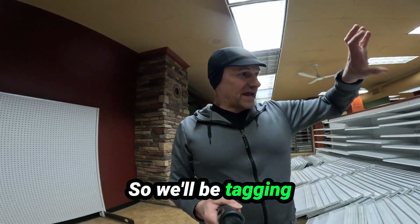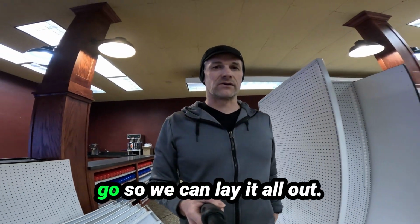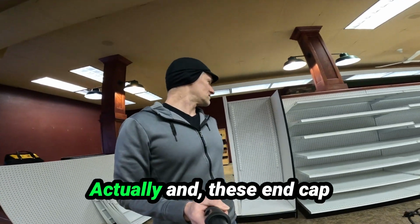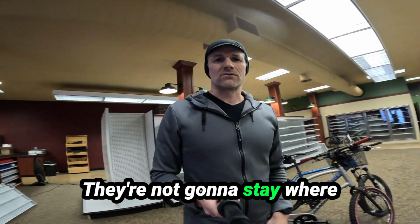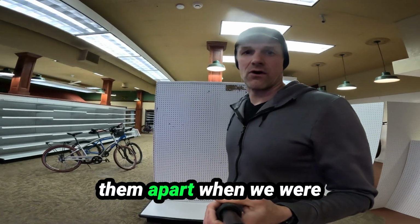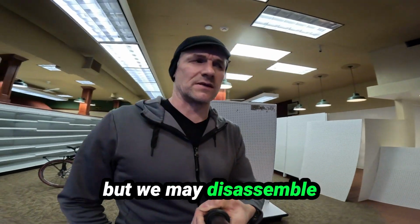So we'll be tagging everything on the walls, these shelving areas, labeling where our product's gonna go so we can lay it all out. We already know this space, a lot of it takes up because we already have the other shop. And these end cap deals, they were on each end of this centerpiece. They're not gonna stay where they're at here right now. We just kind of slid them over. We were lacking a few of our basic tools to take them apart when we were in here the last time. So we just kind of wanted to slide them out of the way, but we may disassemble partially some of those.